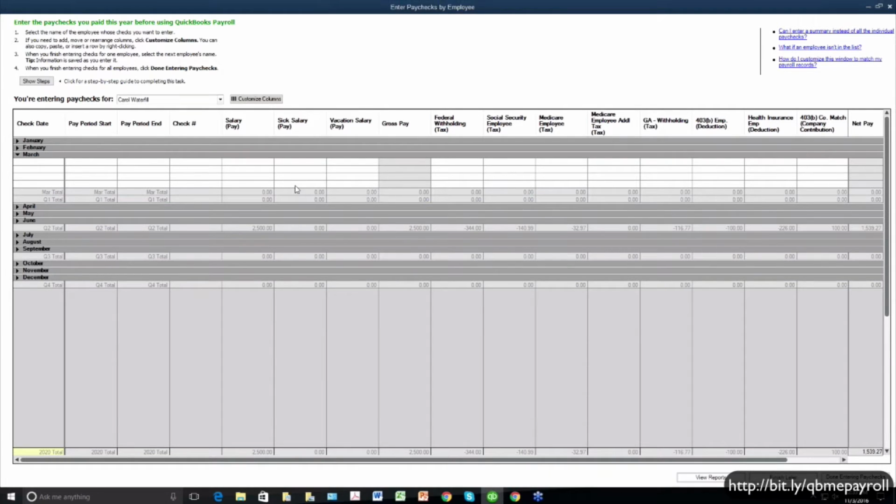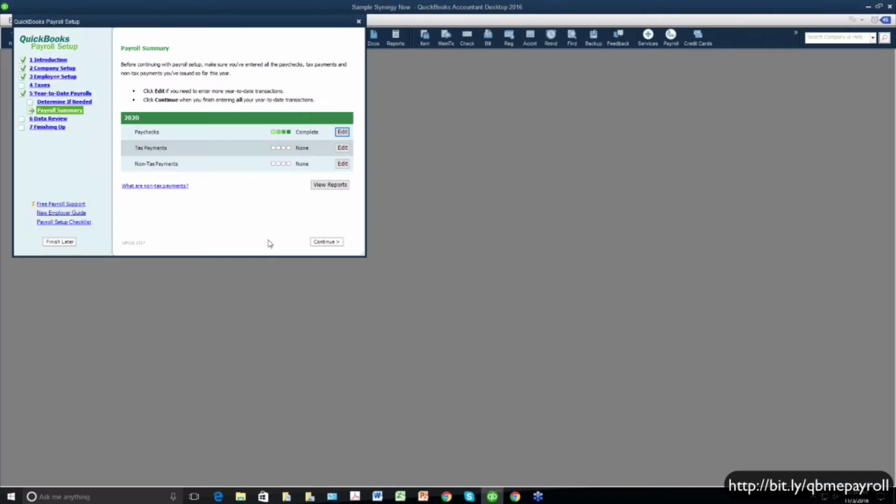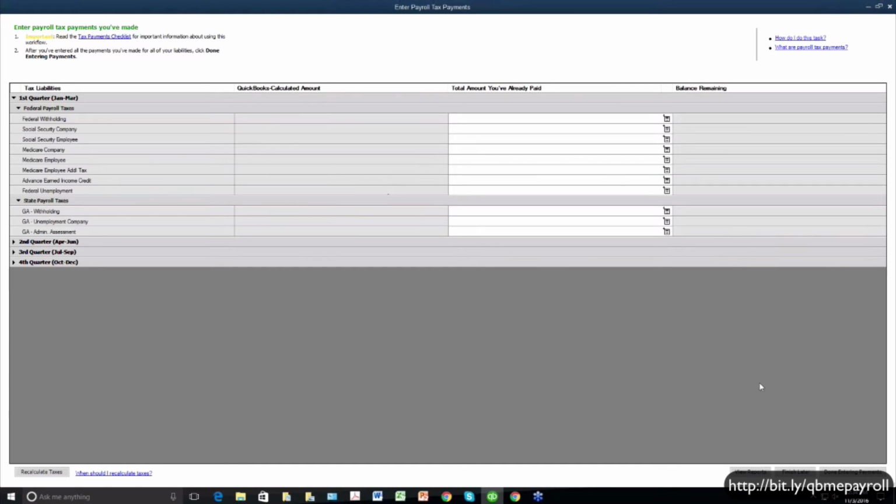Now, what it also does is it also says, well, wait a second. If you've already paid paychecks, there's withholding on those paychecks. Oh my gosh, you must owe those tax payments. And so you also need to tell QuickBooks about any tax payments that you have paid. So you click Edit, and this is where you go to do that.